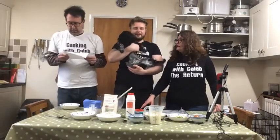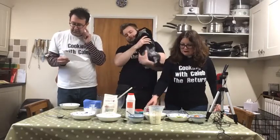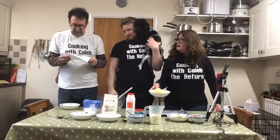For the savoury additions, you'll need 1 cup, which is about 125 grams or 100 grams of shredded cheddar cheese.